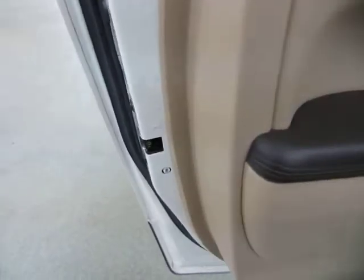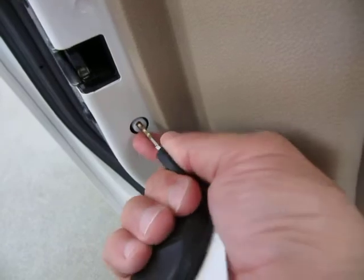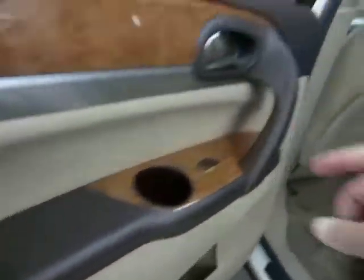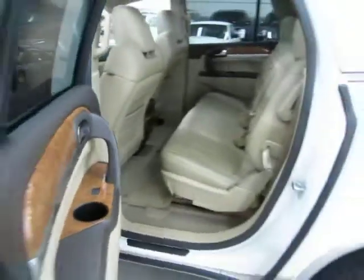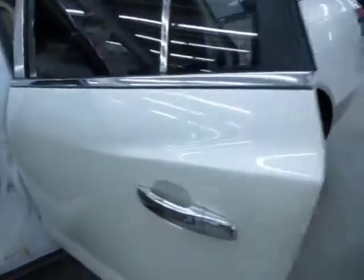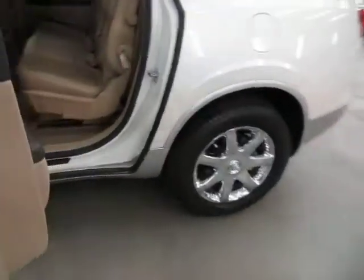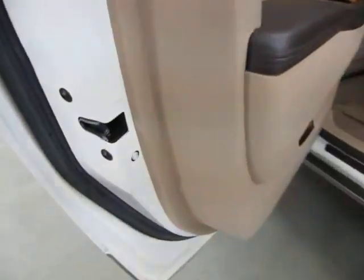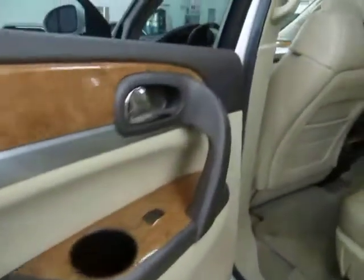This vehicle is equipped with child lock protection, and I'll show you how that works. You stick your key in here or a screwdriver, give it a half twist to the left, and what that does is disable this inside door handle. That's in case you've got little ones and you don't want them to be able to open the door from the inside. Once you engage that, the only handle that's going to open is the outer handle. To re-engage for adult passengers or bigger kids, just do the opposite. Put your key in there, give it a half twist to the right, and this handle will start working again.